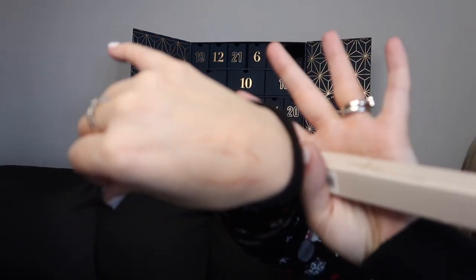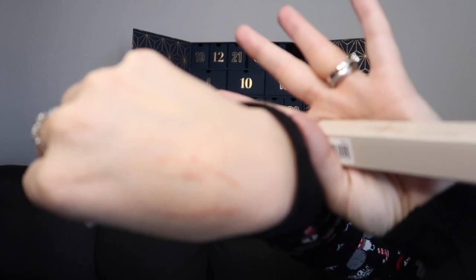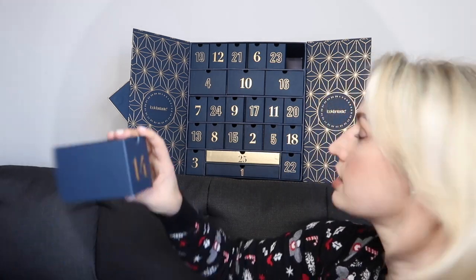There is a little bit that comes off as well. If I just kiss the back of my hand, I've probably been wearing it about 30 minutes. Not much, so it will probably last quite a long time, but just to give you an idea. Interesting, they've gone with a nude rather than a red, seeing as it is a Christmas type calendar.